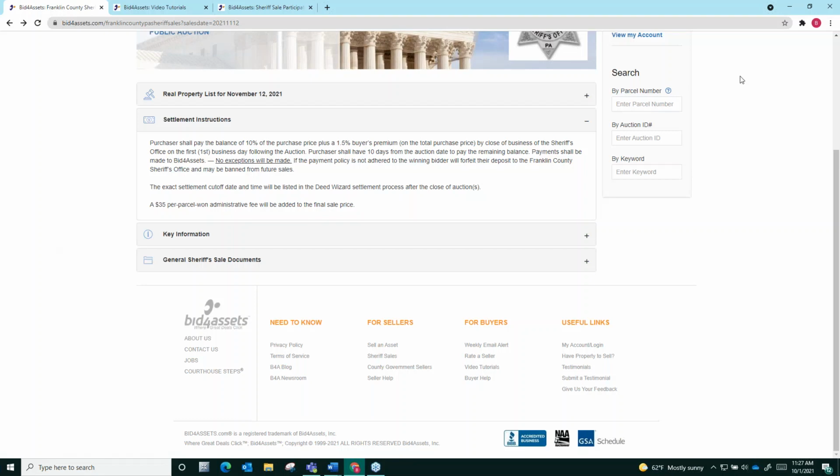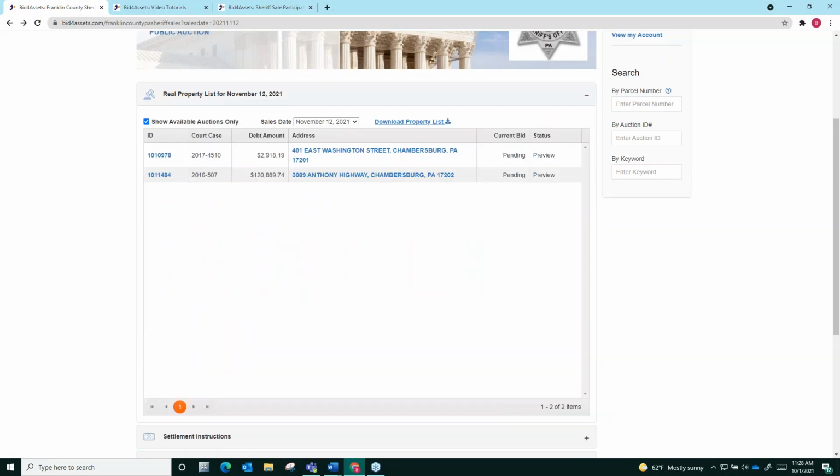We strongly encourage you to familiarize yourself with the settlement terms, as you must have the funds available to meet the payment timelines outlined in them, or you will be in default and forfeit your bid deposit. When every available auction in the sale closes, you will be notified if you've won any of the auctions where you placed a bid, both via email and through your Bid4Assets message center.